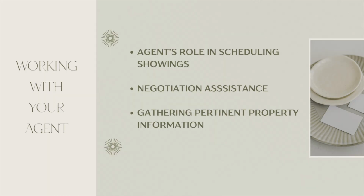They'll be the ones that also schedule all the showings for you. So more than likely what they'll do is they'll just put together a list of homes that you guys can schedule either that day or the next day or sometime maybe over the weekend. And they'll build an itinerary for you. They're going to help you out with the negotiations. So whenever you guys are working on negotiations, they're going to be able to craft an offer.